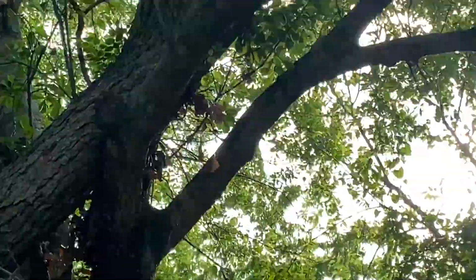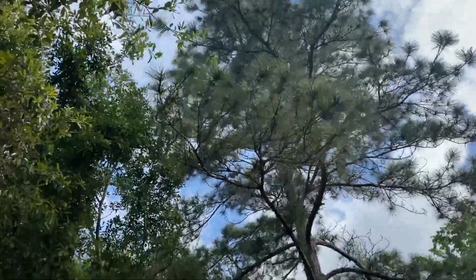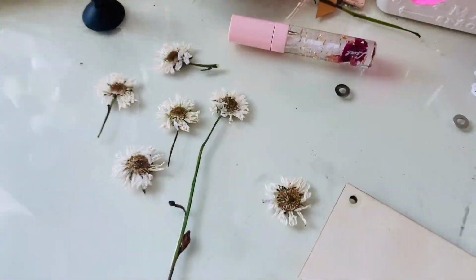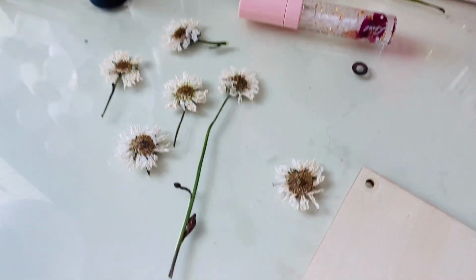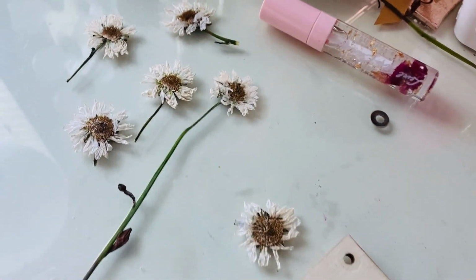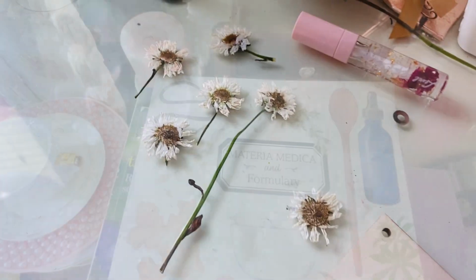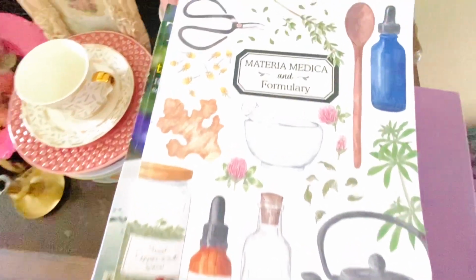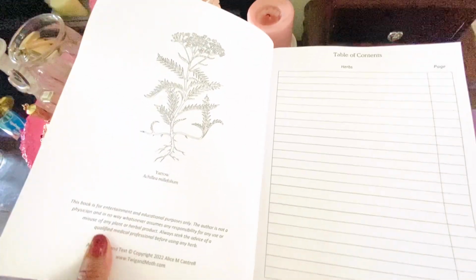So I've been really getting into the study of different plants, herbs, flowers, vegetables, and things like that, roots. I've been also pressing up some flowers just for decor, and they're so pretty. I've also been into reading a lot more and doing research and starting some little journals and recording all of the types of herbs that I use, how I use them.